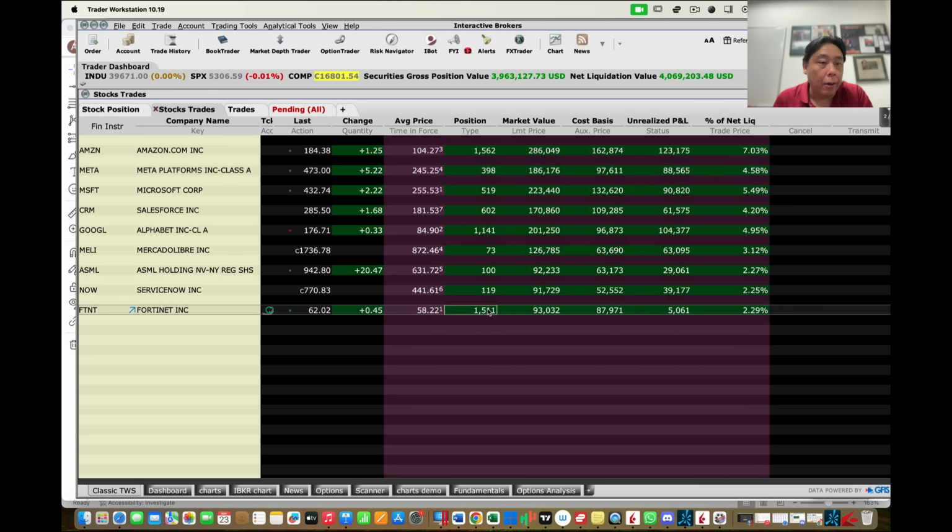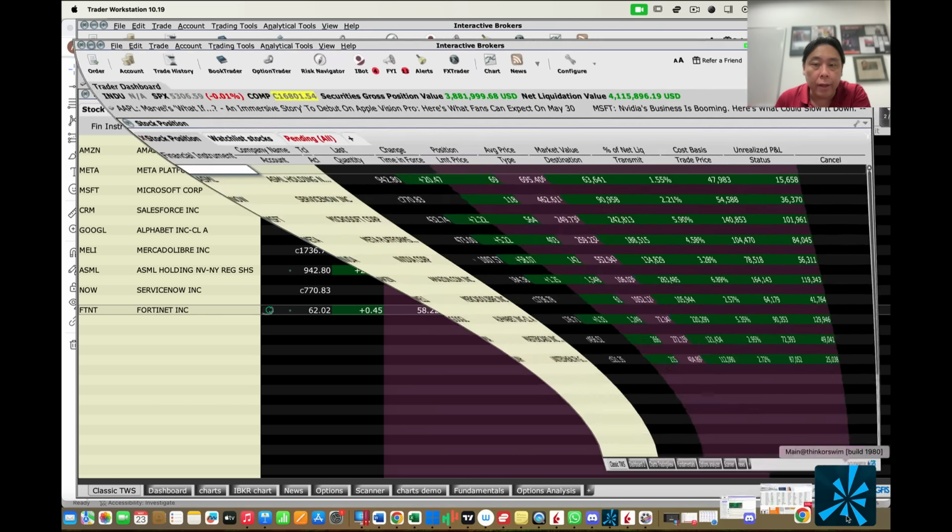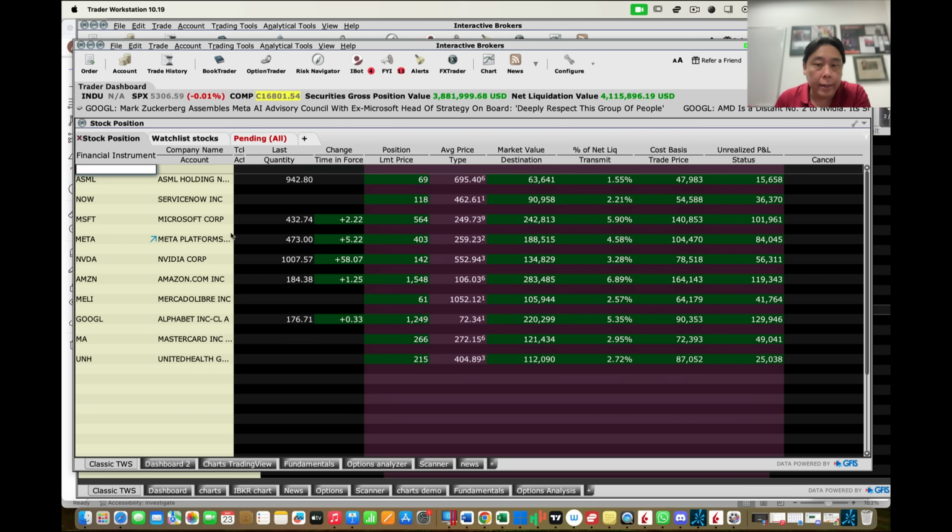Damn it, right? But I still have a couple of shares left, which is not too bad. I still have about $186,000 worth of Meta shares in this account and another $188,000 worth of Meta shares in my second account. So total is about $370,000 worth of Meta shares, which is, okay, a decent position.